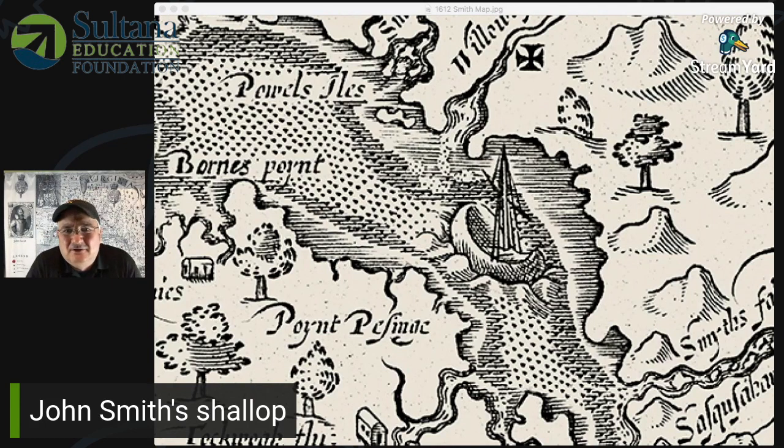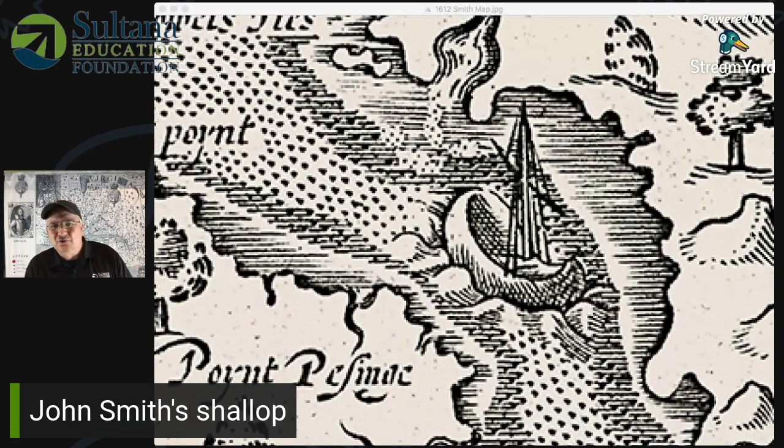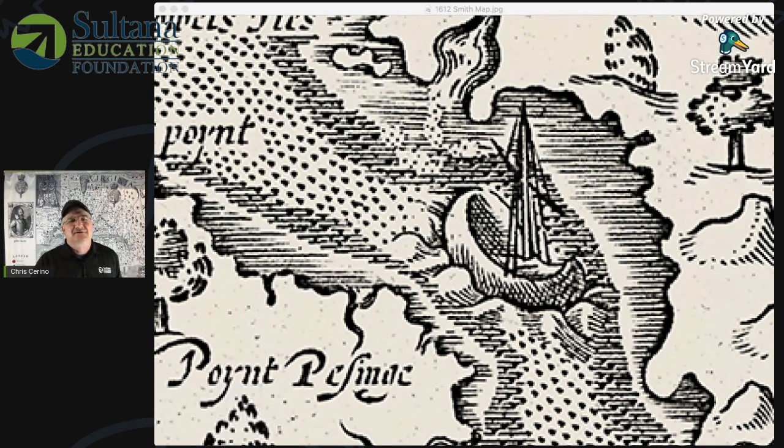A shallop was almost like a pickup truck of the Native American world. So this might have been a 25-ish foot open boat. This shows a boat with one mast and a little spar across the top, probably two sails, definitely oarlocks. We know from Smith's journals that he basically was sailing and rowing. That's how they got around. So that's probably Smith's shallop.